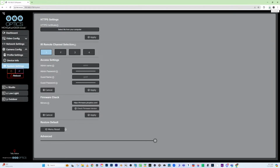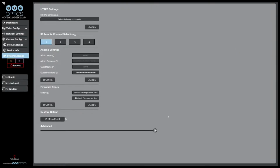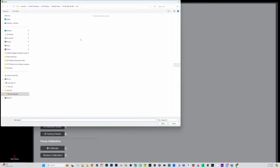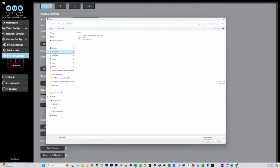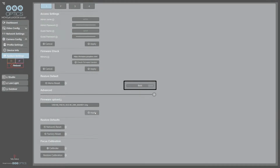You'll see a download prompt pop up. Click the Keep button to save the changelog file. When another prompt appears, click Keep again to save the firmware file. Next, expand the Advanced section by clicking the arrow beside it. Click the Select File button to open a file browser window. Go to your Downloads folder, select the .img firmware file, and click Open. Then, click Apply to upload the firmware to your camera.